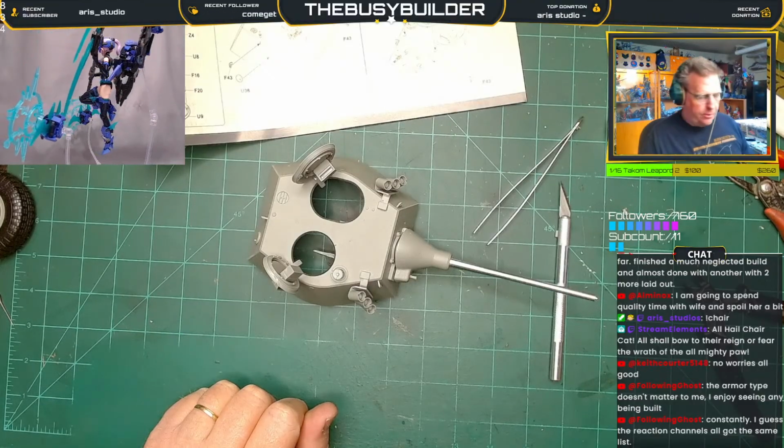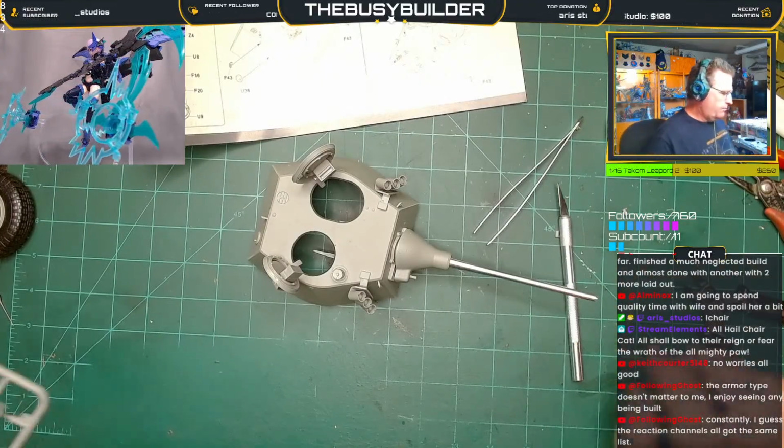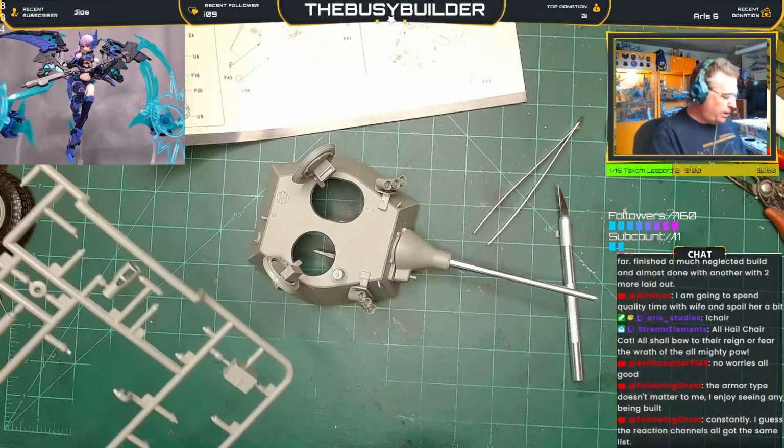Oh, okay, that's the wire conduit. All right, maybe I should have glued those in first? Eek. No, because I need them in place. Do they need to go over that? So, yeah.